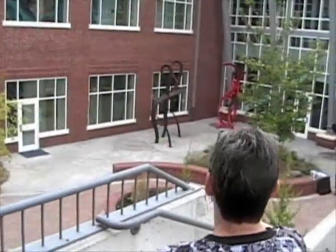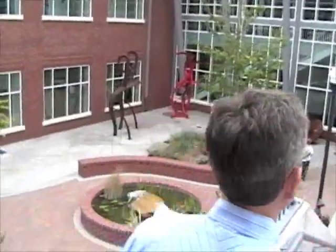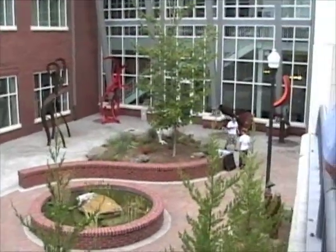New building. It was quite a grade change between the two. You know, looking at 12-foot plus grade change. Decided this is going to be an opportunity, not a problem.